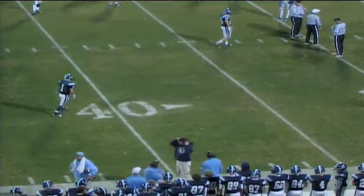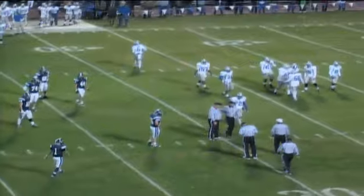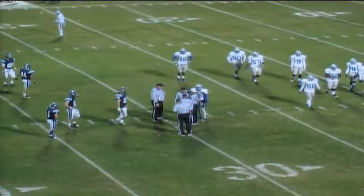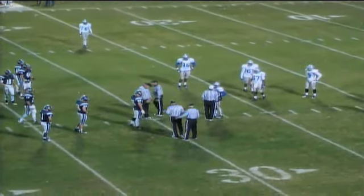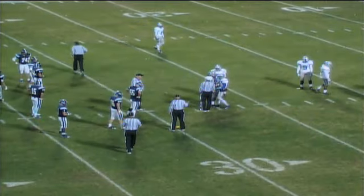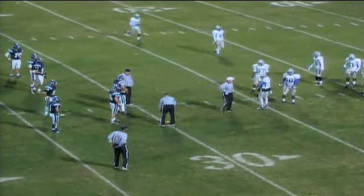So second down, and I believe it should be 15 coming up here. Actually, it looks like mark it back to the 30, so it'll be a second down and 18 if that's the case. Yeah, for Prather, again, I didn't see a receiver in the area there. He's making the argument, but he was right on that border of being outside the tackle box there as well.